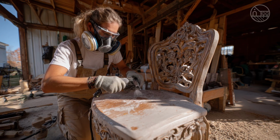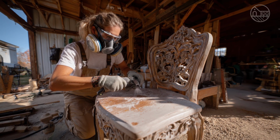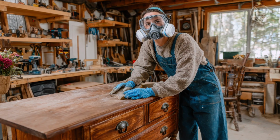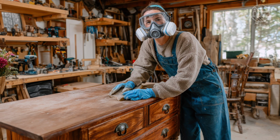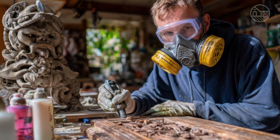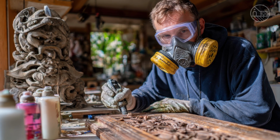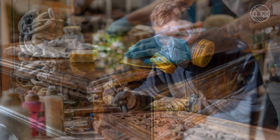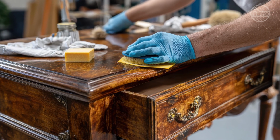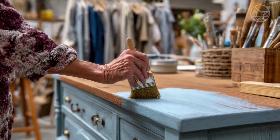Now, addressing the finish. You have two main paths, stripping or sanding. Chemical strippers are excellent for intricate details where sanding can't reach, or for removing many layers of old paint. Gel-based strippers are user-friendly as they cling to vertical surfaces. You apply a thick layer, let it sit, and then use a plastic scraper to remove the sludge. Always work in a well-ventilated area and dispose of the waste according to your local regulations.